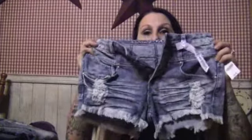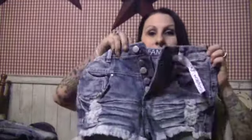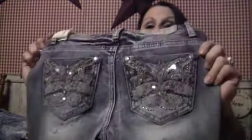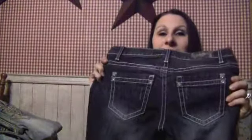Pair of shorts, and it's just a high-waisted pair of shorts, which I thought were super cute. They're all buttons. That's what that looks like. I thought those were pretty, sequins. Like that. They're just plain on the back.